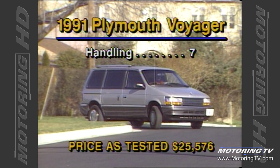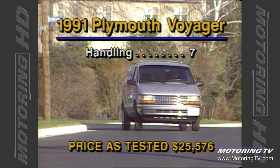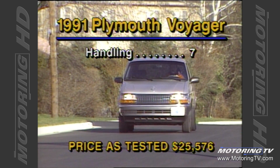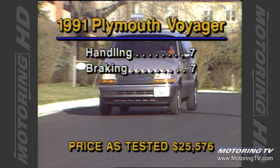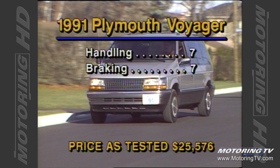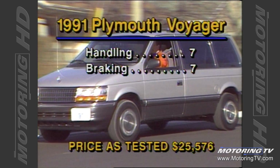As well as being comfortable, the Voyager displayed very little susceptibility to crosswinds, something that has been the bane of vehicles with a large side profile. It also feels remarkably car-like, an attribute the competition definitely lack. The Voyager features a regular front disc rear drum brake system. The stops are controlled, straight and fade-free. A worthwhile option you might be interested in is the four-wheel ABS system.